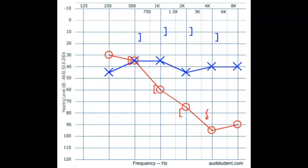Here we have the left ear. You can see there are some significant air bone gaps. Right ear, there are not. So in the left ear, we have a moderate, flat conductive loss. This is a conductive loss because the bone conduction scores are better than 20, lower than 20, so they're in that normal hearing range. That's what makes the left ear conductive.